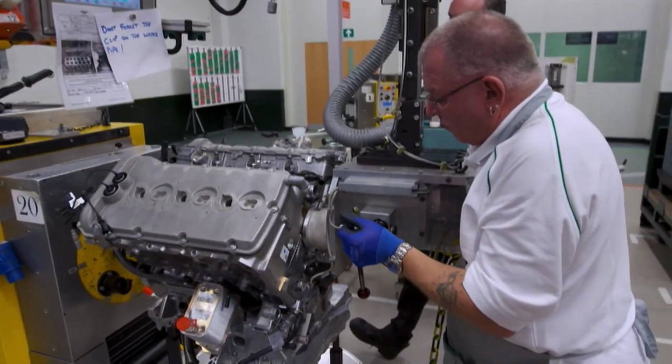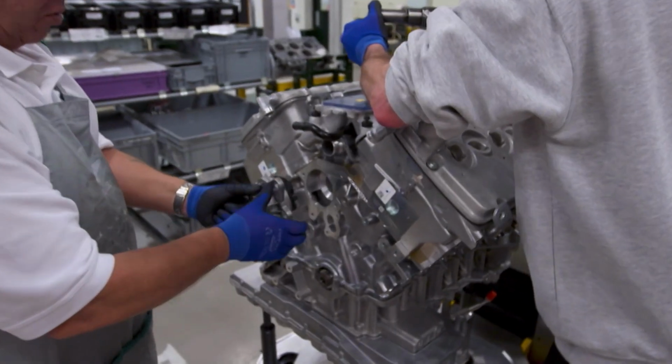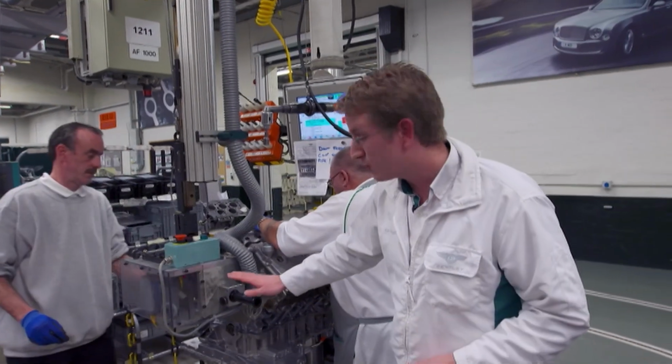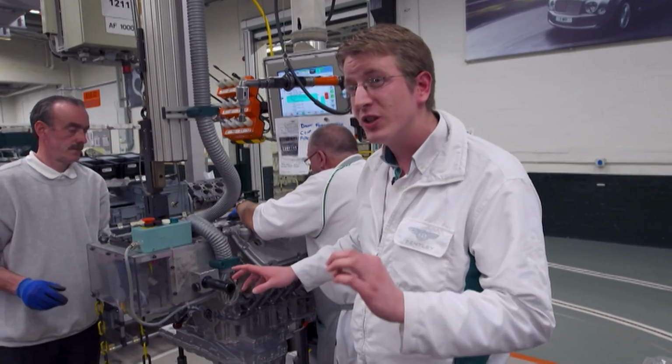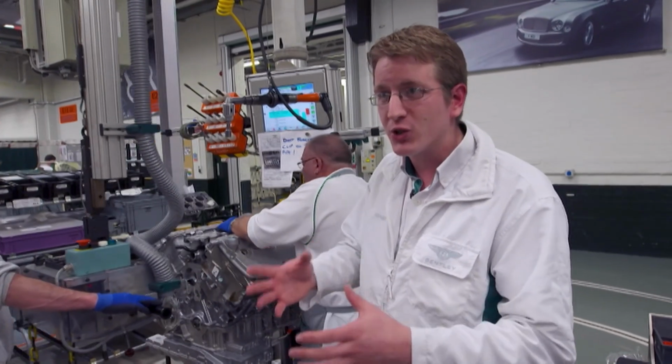But before the engine is completed, it must be engraved. So this stage here, this robot will give the engine its unique engine number. So that will go with the vehicle identification number and make up the history for the car.